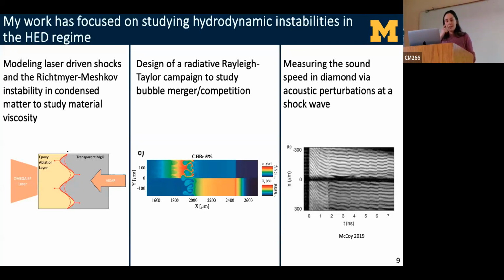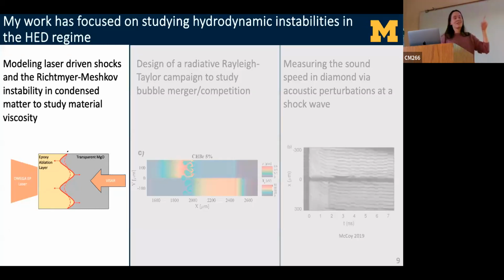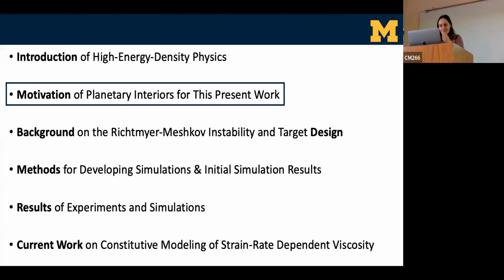So that's interesting. And then another thing that I've worked on is measuring the sound speed in diamond, which is that outside layer of those ICF capsules. And so, yeah, diamond, it sounds pretty wild, but we have very small samples of microns. And so, yeah, we can determine some material properties that way. But we'll stick with this one mostly for today.